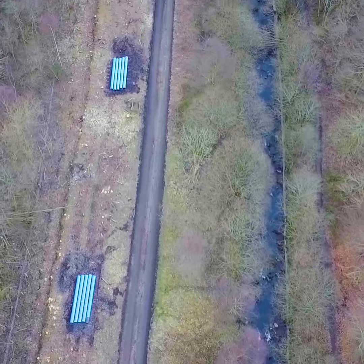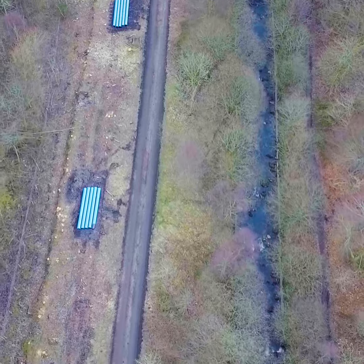A lot of it is on the surface, but we've kept away from the road and highway as much as possible. So we've used some of the old tracks running down by the side of the river. So we've tried to disrupt customers as little as possible.